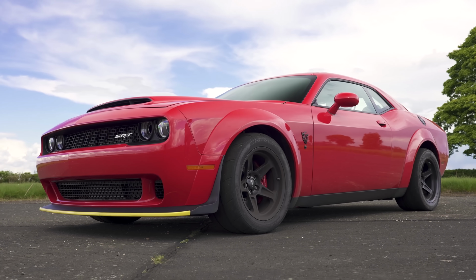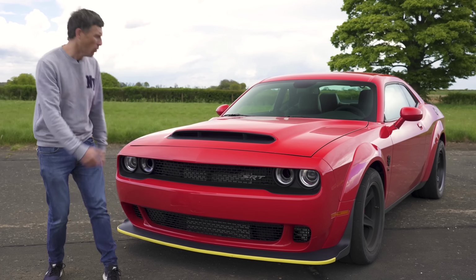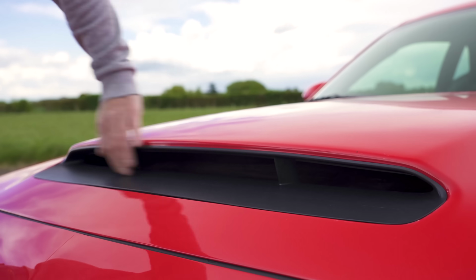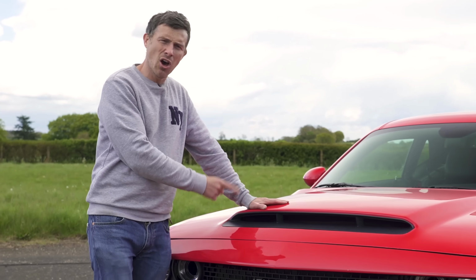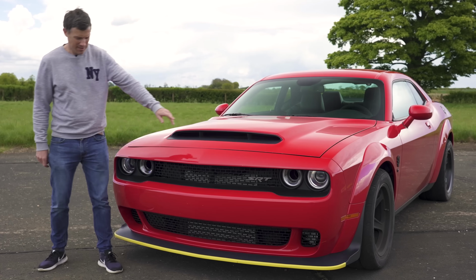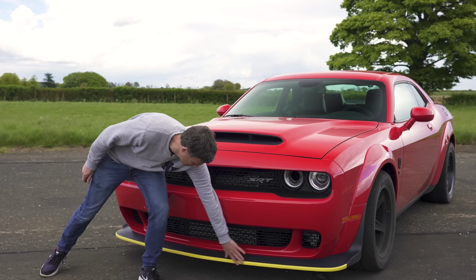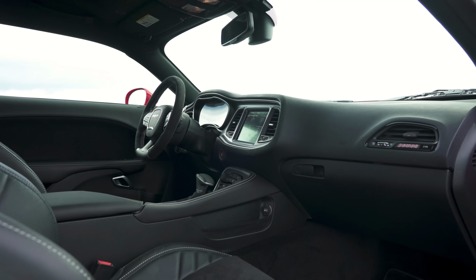I love the front of the Challenger as well, the way it's got that kind of look like it's scowling at you. It looks even more mean with this Demon because you get this massive bonnet scoop to feed air into that engine. Apparently, this is the largest bonnet scoop on any production car in the world. The Demon also gets this front splitter as well, with this yellow stripe on it. Mean.